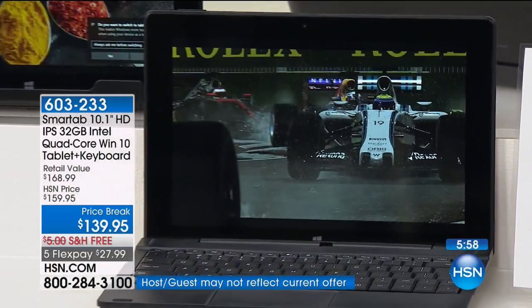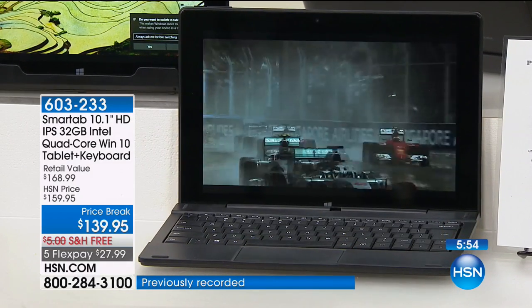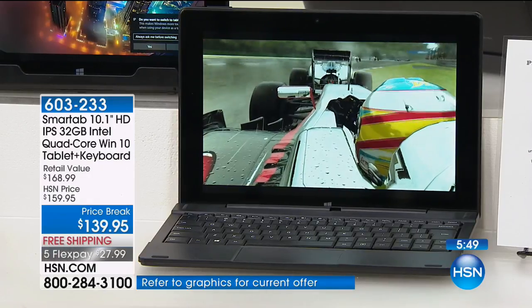This is nearly a $170 value retail compare. You are getting it today for $139.95. You're paying it off interest-free at only $27.99 while you're using it, and you have free shipping and handling. So try it for 30 days.